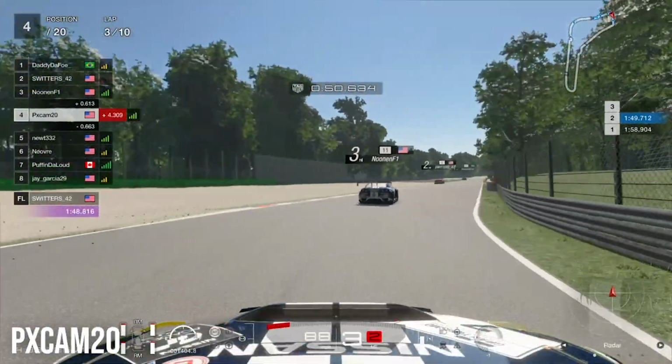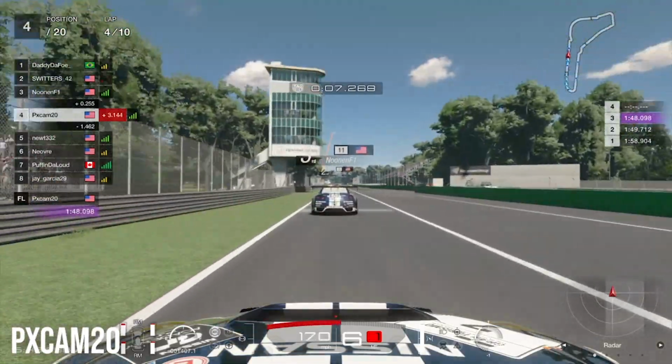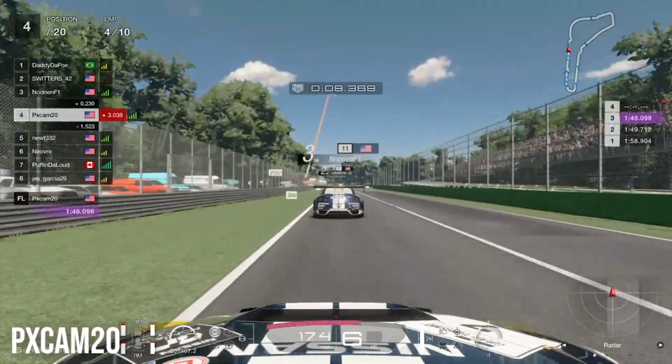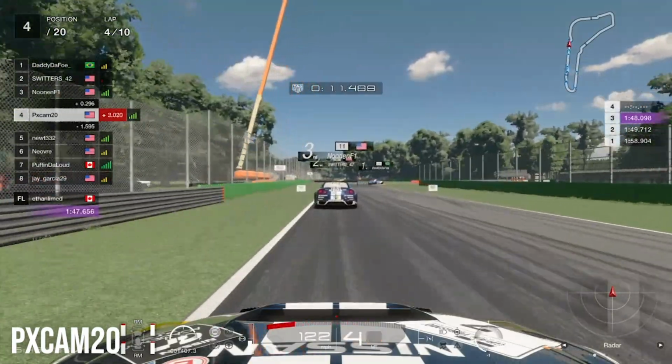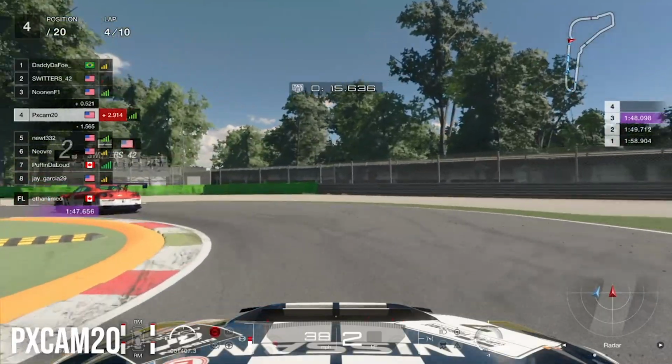We are heading down into Lesmo 2 as we jump up into the 4th lap. So jumping into the 4th lap, we're heading to the first chicane again. Brake right before the 150 meter board since we're in the slipstream now, 3rd place. And he actually outbrakes himself. And we're going to try to make a move on the outside.